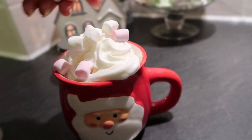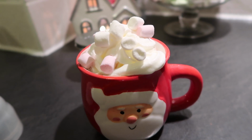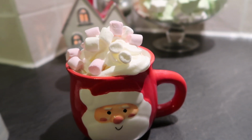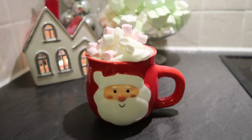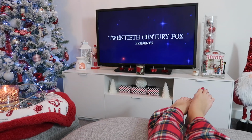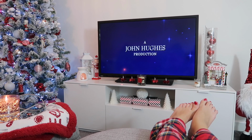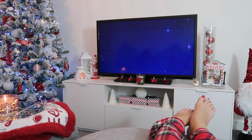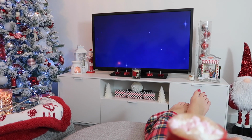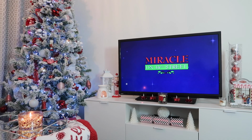So now my hot chocolate is ready to go. I'm now going to go ahead and have a little movie night. This is one of my favourite things to do, especially around Christmas time. I just love watching all the Christmas films, and so of course tonight was no different. And tonight I wanted to go ahead and watch Miracle on 34th Street. It is one of my favourite films, and I love just getting all cosy on the sofa with all the Christmas lights on before bed. This is my favourite thing to do and something that I just do to wind down on an evening.